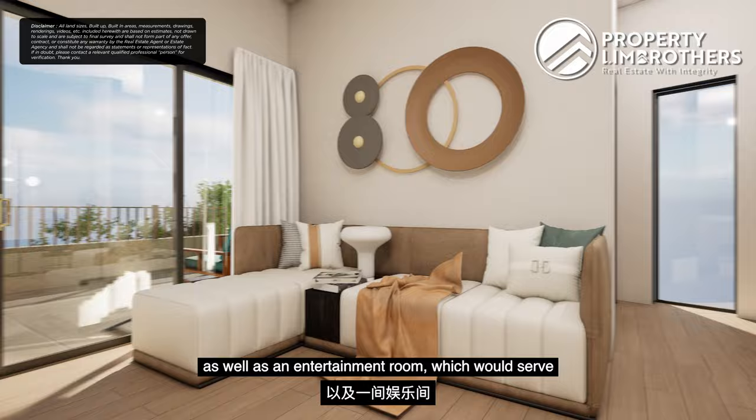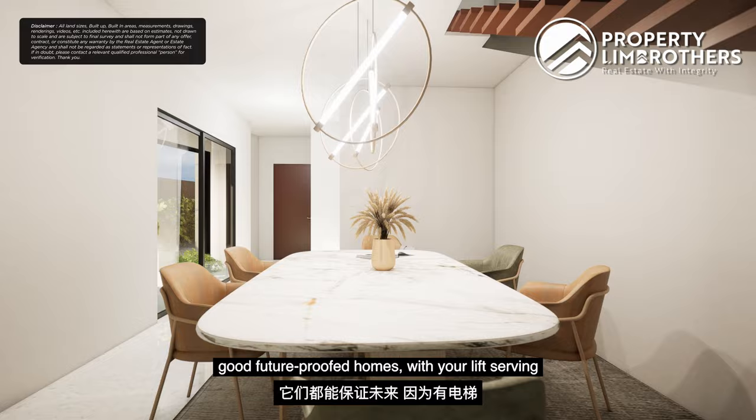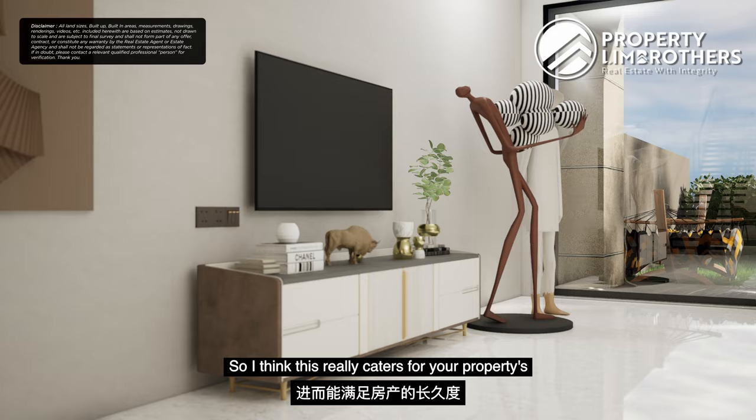So both at the front and back of the home, you'd find an open roof terrace, so more spaces for your gardening needs. So I think being new builds, these are all very good future-proofed homes with your lift serving all your levels, all the way from basement to the attic floor. So I think this really caters for your property's longevity as well as multi-generational living.